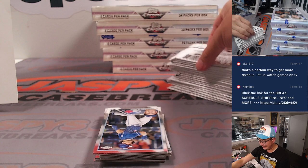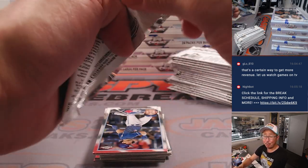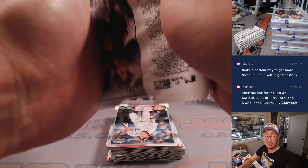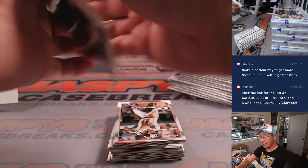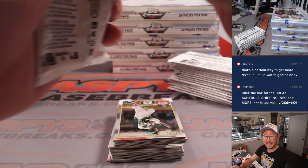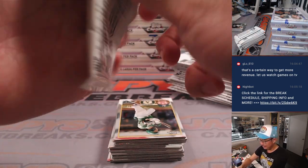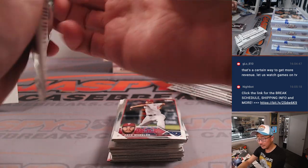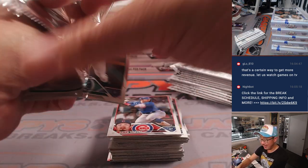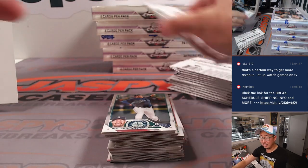I think a team that needs a new stadium more than the Royals, though, is probably the Rays. Let's move them across the bay into the other side of the bay where all the other teams play, the Buccaneers and Tampa Bay Lightning. I think they could use a new stadium in that area more than the Royals could.